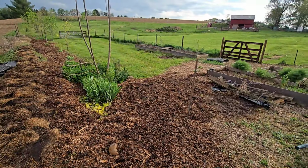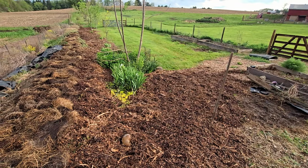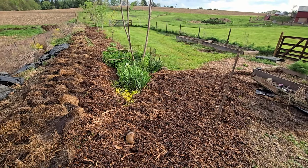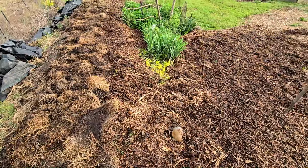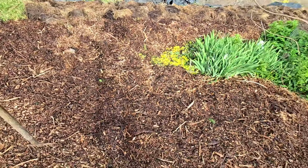I'm not going to take it back up to the compost pile, so I figured just spreading it across here, and it can leach into the top of the soil, just adding nutrients to the squash mound because that's not the best soil as it is. So the more organic material I can add to it, the better. And I also got all the wood chips that we had dumped here spread out.